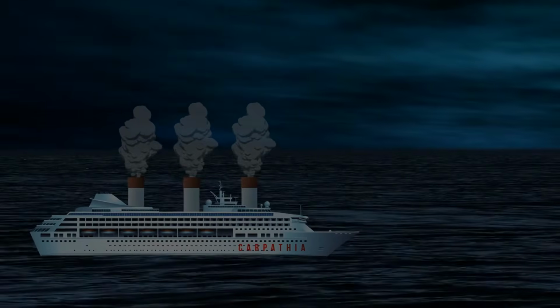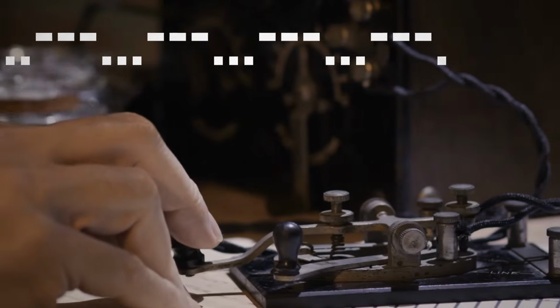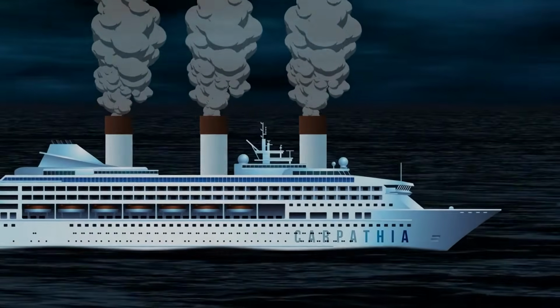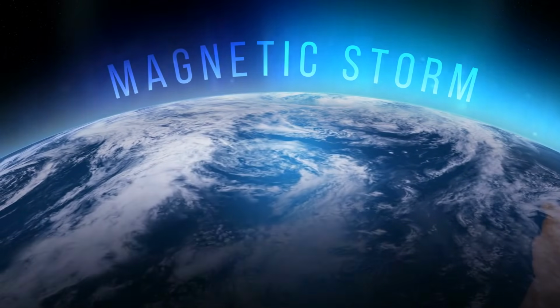The steamer Carpathia was about 60 miles away. At 12:30, their radio operator told the Titanic's crew they were rushing to help. The ship famous for coming to the aid, Carpathia, was going full steam ahead. But here's the odd part. At first, they headed to the wrong spot. The magnetic storm could have thrown its equipment off.